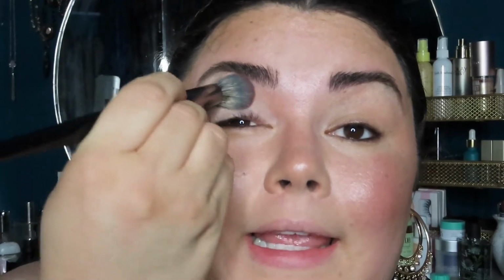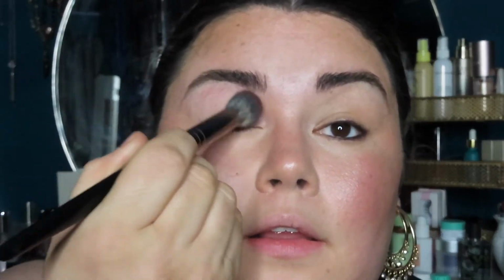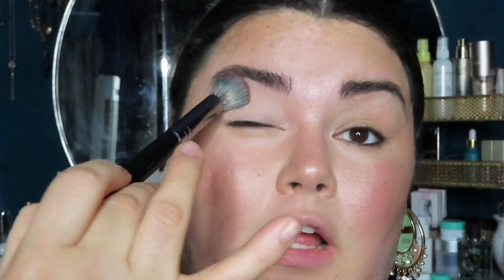I zoomed y'all back in a little so you can see. See what I mean? See how it creates this nice base for you to work off of, but it's not heavy, it's not too intense, it looks natural.